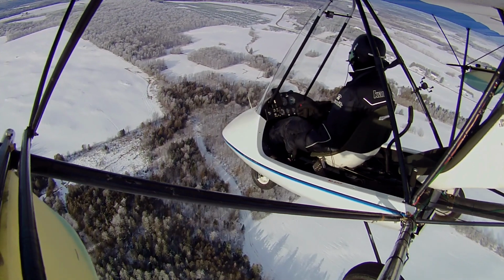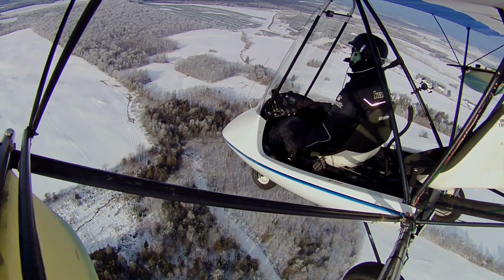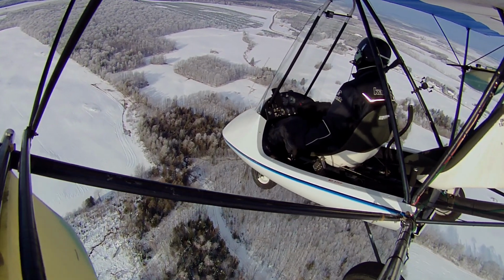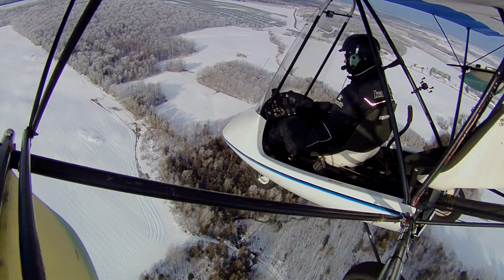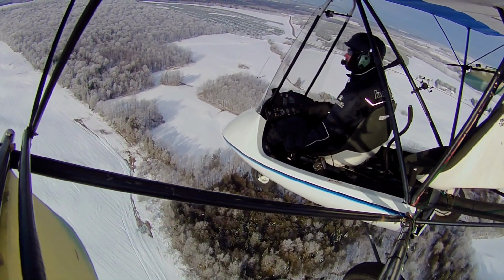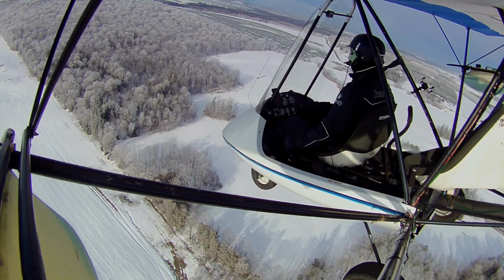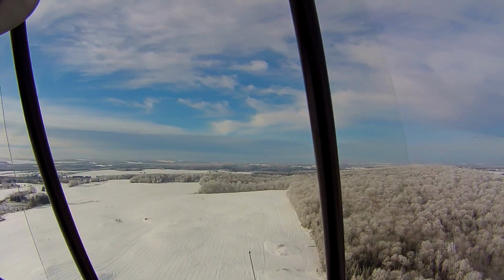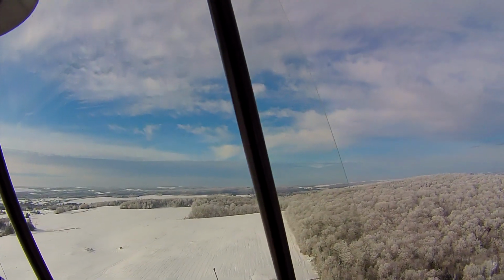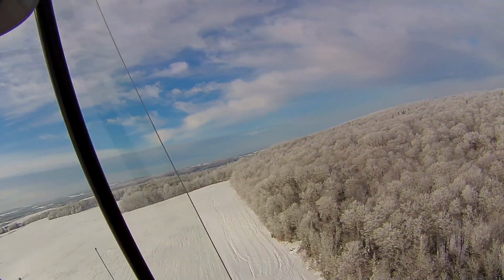Make sure we stay 500 feet away from people. We'll come down here and we'll just have a nice little look at these trees. Kind of pretty all frosted up like that. I see some birds or something in this tree here. I'll make sure they fly the other way.